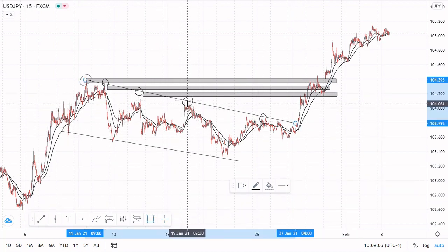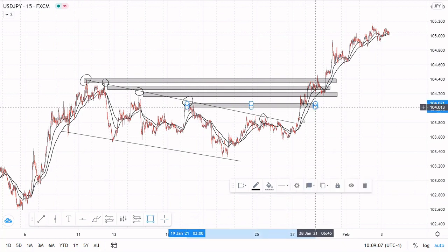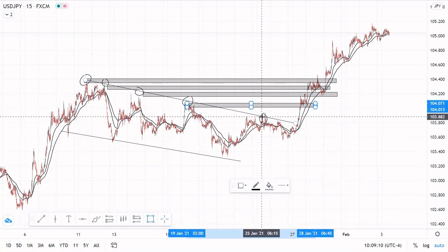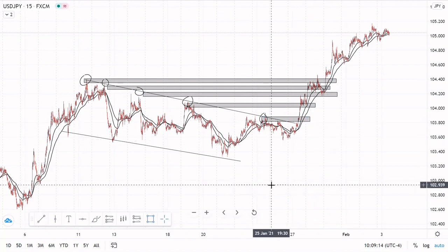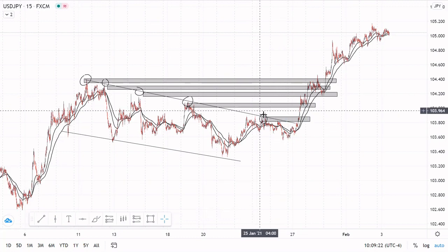And what do these traders do with their stop losses in these areas? Now, again, pause this and ask yourself, how do you use a stop loss? Or how have you learned to use a stop loss? Did you put your stop loss right above where you enter?